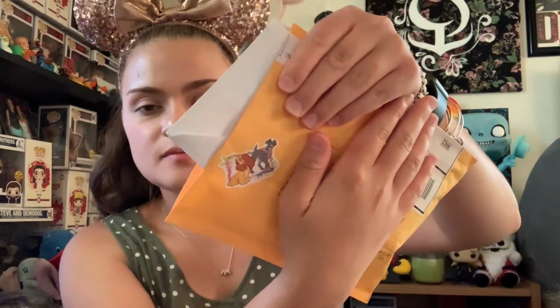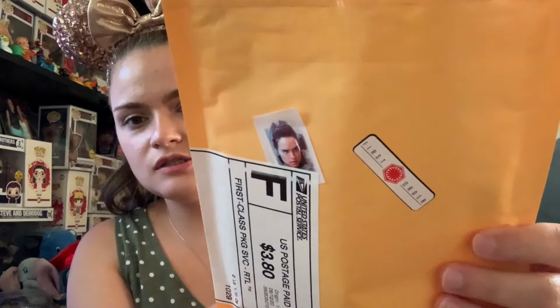So I was totally putting away all the pins after unboxing everything and showing it all to you guys, and I realized that there was a package that had fallen onto my floor and I totally forgot to open on camera. So I figured that I would show this to you guys now. So this is from Allison in New York. And it's kind of hard to cover up addresses, but you get this cute little Lady and the Tramp sticker here, and then some Star Wars stickers on the other side.